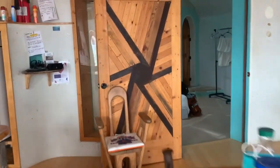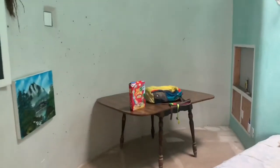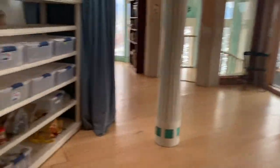Right off the kitchen was Dave and Jackie's room. I'm gonna dip in here real quick. But they had their own little kind of like dome hut style suite with their own little bathroom. Very similar to the other style. But a cool spot, other than that it was right next to the kitchen, so it got noisy sometimes. Another tiny little pantry, pretty normal.